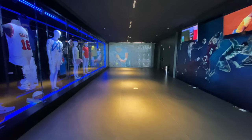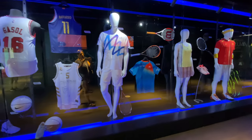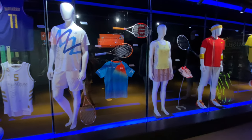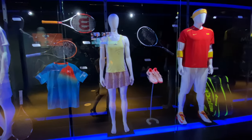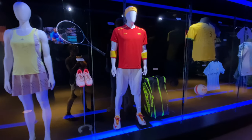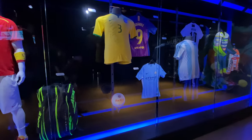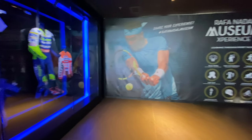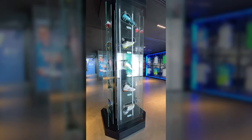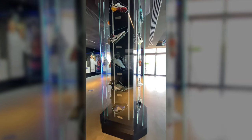You can also see other sports jerseys by other big stars. These were all signed and given to Rafael Nadal over the years. In addition to clothing, he's been given quite a collection of shoes by other sports stars that are also signed.